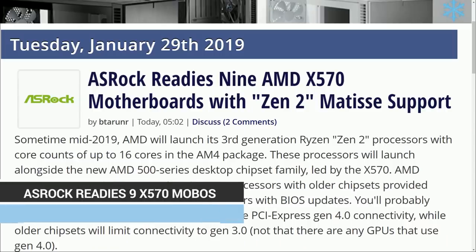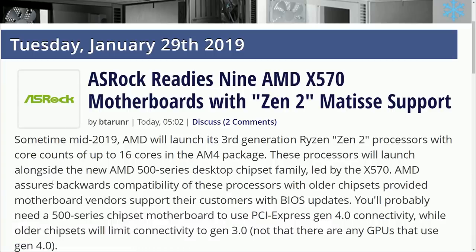And then, are you ready for some Zen 2 stuff? I know you are because our video yesterday performed really freaking well. You guys really love that one. Anyways, ASRock has filed reports with the EEC, Eurasian Economic Commission, about 9 different X570 motherboards coming out soon with Zen 2 support. 9 different.